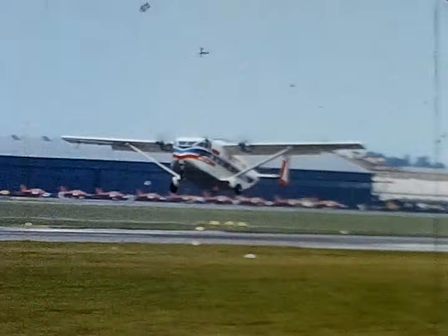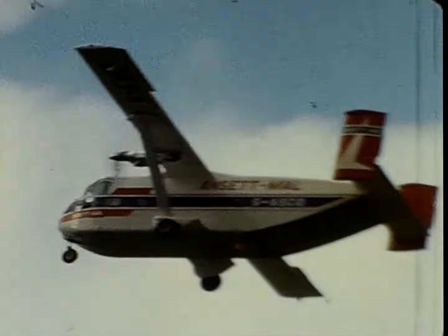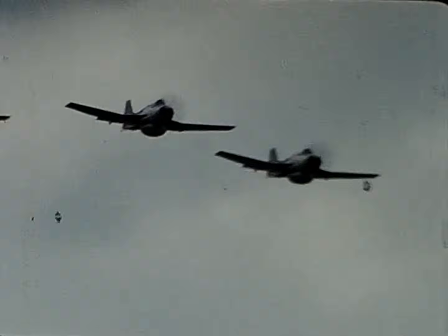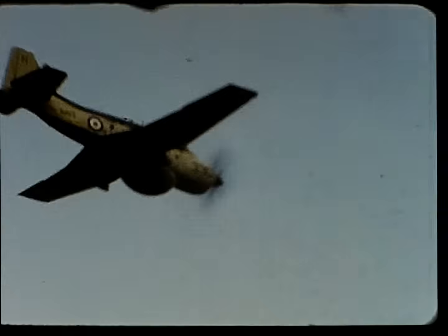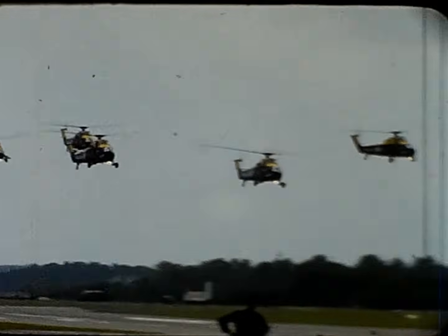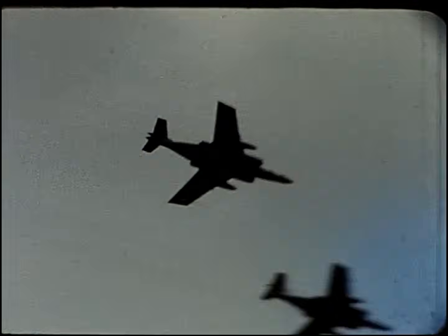The Short SC-7 Skyvan, nicknamed the Flying Shoebox, is a British 19-seat twin-turboprop aircraft manufactured by Short Brothers of Belfast. The Fairey Gannet AEW-3. The de Havilland DH-110 Sea Vixens. Westland Wessex HU-5 from the Royal Navy. Blackburn Buccaneer S2, powered by Rolls-Royce Spey turbofan engines.